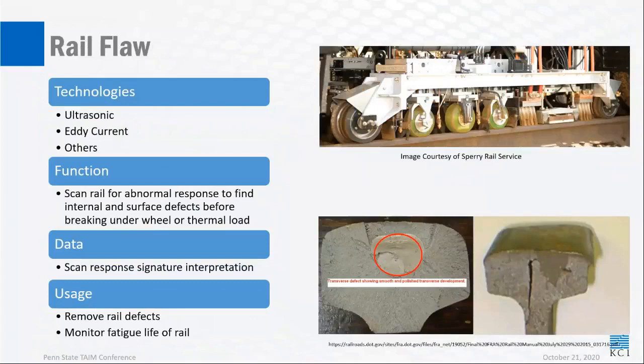Rail flaw inspection is used to find cracks in rail that can form from metallurgical imperfections during the manufacturing process and by fatigue or impact from trains and maintenance equipment. There are several technologies used to find defects in the rail, with the most common being ultrasonics. Ultrasonic testing has been in use for nearly 100 years, and these systems look for deviations from a normal response that may indicate some kind of irregularity within the rail. These irregularities could be cracks that, if allowed to continue growing, could lead to a broken rail and potential derailment.